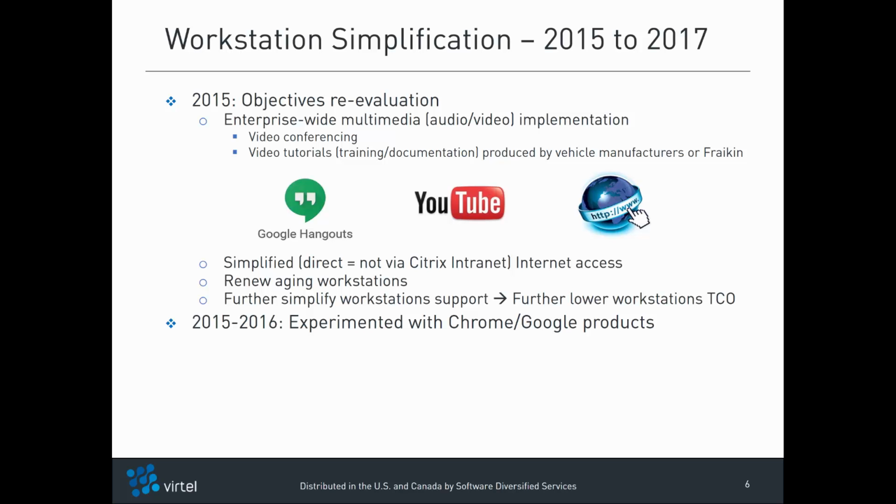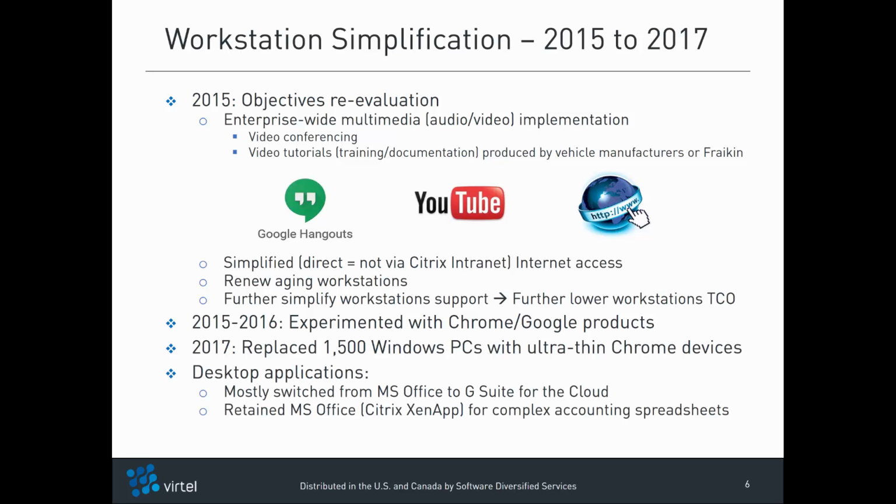In 2015 and 2016, Fraikin experimented with Chrome and Google products. From January to June 2017, Fraikin replaced their 1500 Windows PC workstations with ultra-thin Chrome devices. They switched from Microsoft desktop applications hosted in the Citrix cloud to Google desktop applications hosted in the Google Cloud. But they retained the Microsoft desktop applications for documents that haven't yet been converted to the Google desktop applications, such as complex accounting Excel spreadsheets.